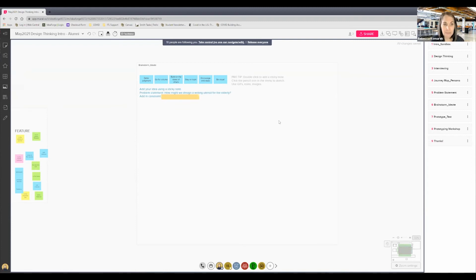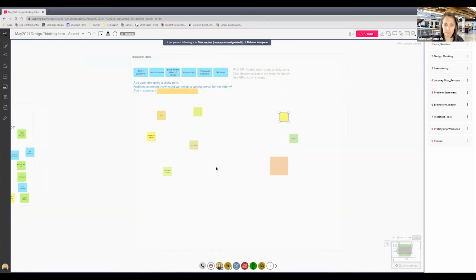If you're interacting here with me, feel free to put in Post-its. Again, you double click and you can add a Post-it and put an idea. So this might be a complete idea for a full writing utensil for the elderly, or maybe it's just some kind of aspect of what that writing utensil should be. So please feel open to all of those things and just add in a couple of ideas here. And then you can read other people's contributions and build off of them as well. I'll give you maybe 2 minutes to put in some initial ideas. And you can zoom in as well. If things are hard to read, feel free to zoom in.